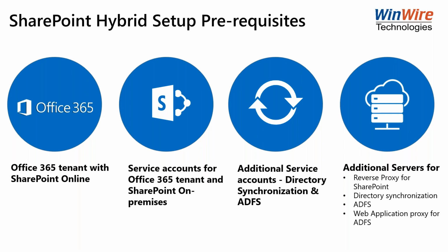All you need is obviously a SharePoint on-prem environment. Typically SharePoint 2013 or 2016 helps a lot, and even 2019 to an extent, right? And you will need service accounts to access your Office 365 tenant environment and also your SharePoint on-prem environment as well. For all of this, you need service accounts. In order to make sure that you're authenticating well enough, you need additional service accounts for your Active Directory synchronization and your ADFS configuration, Active Directory Federation Service configuration as well.